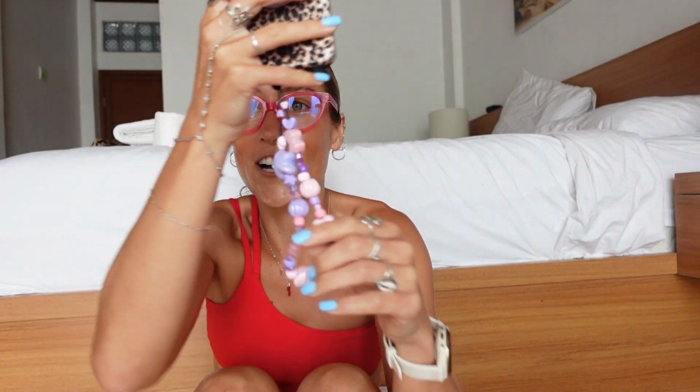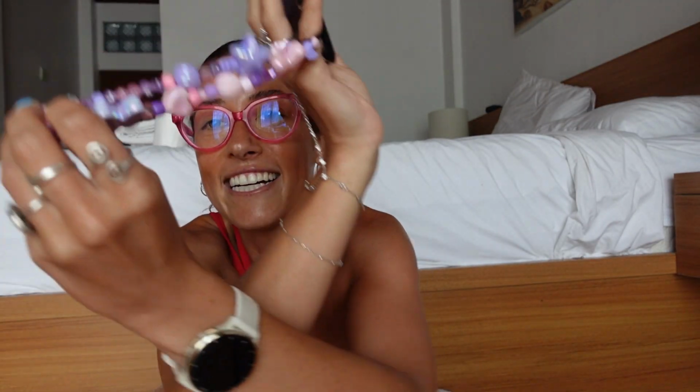I also made this charm here in Bali. There's a shop. If you're interested, let me know in the comments and I can show you. It has my name on it. It was just a fun little activity that I did with myself.